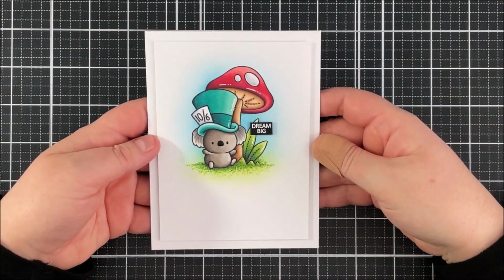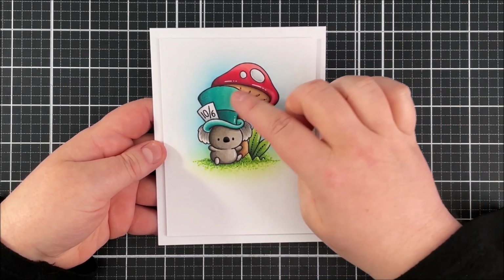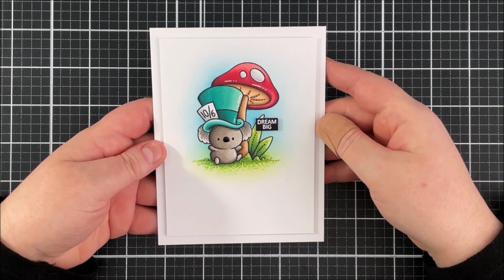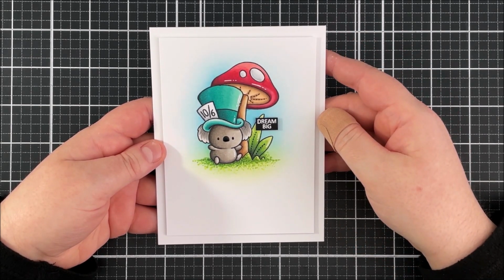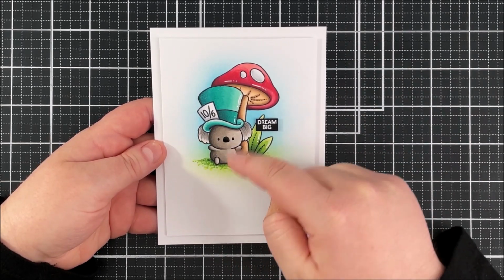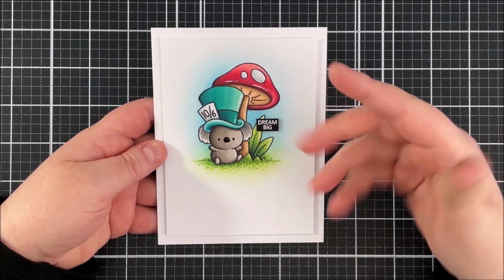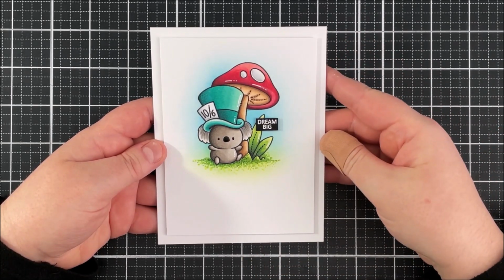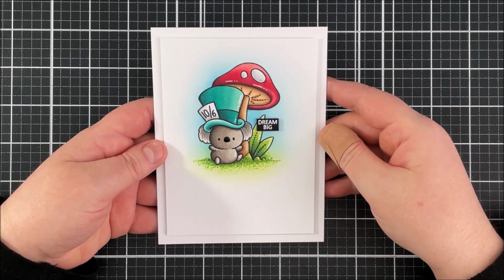And so this is the card that I made using that set. I stamped out the Mad Hatter koala first, masked him off, and then stamped out the mushroom, and that's from the Sweet Floral Gnomes set. It does actually have like a little tree stump at the bottom, but because the koala was quite large, I didn't want him sitting on top of that. So as I was doing that, I just kind of masked it off as an extra step, so I could just have the mushroom and the little leaves there as well.